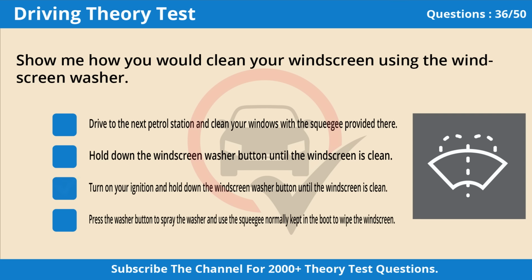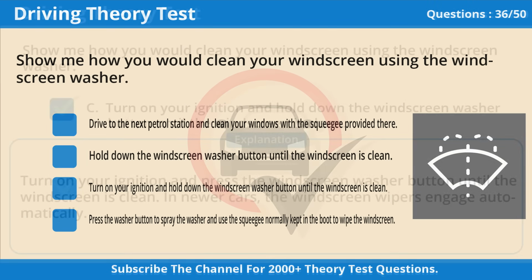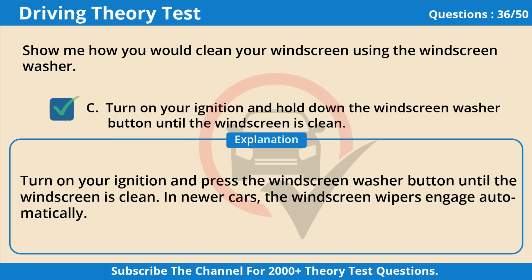C. Turn on your ignition and hold down the windscreen washer button until the windscreen is clean. Turn on your ignition and press the windscreen washer button until the windscreen is clean. In newer cars, the windscreen wipers engage automatically.